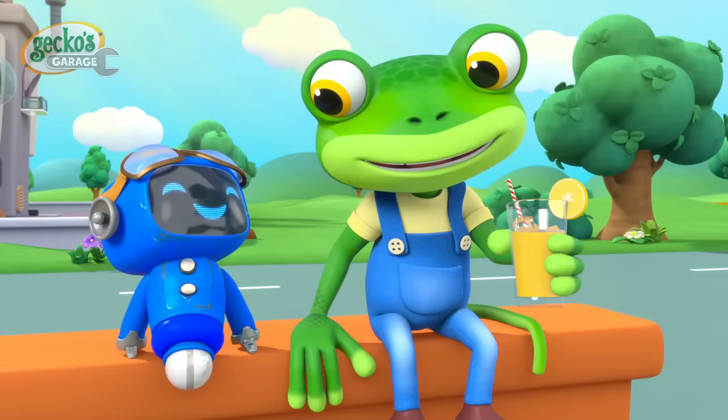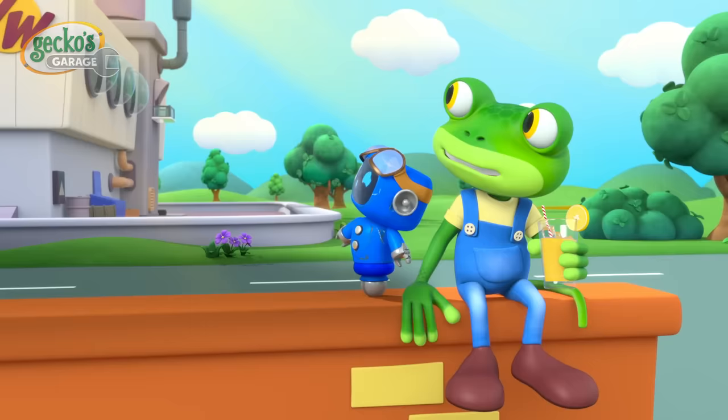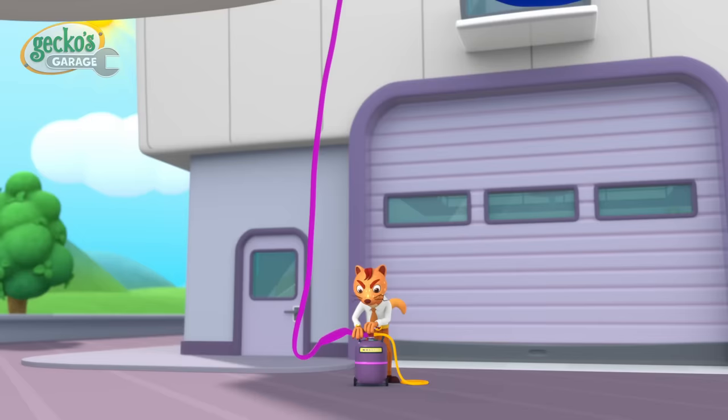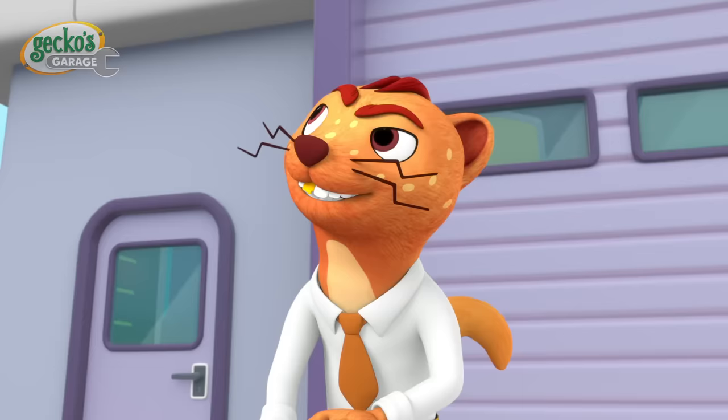Oh, what a lovely sunny day! What on earth is that? Whoa! With this big balloon, they'll be able to find my garage from miles around. Ha ha!